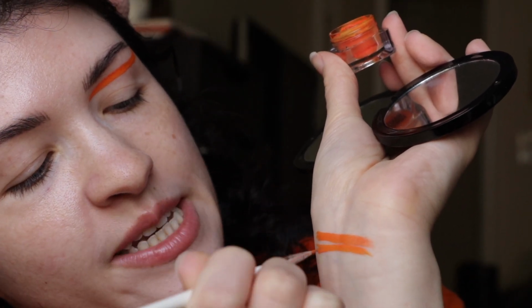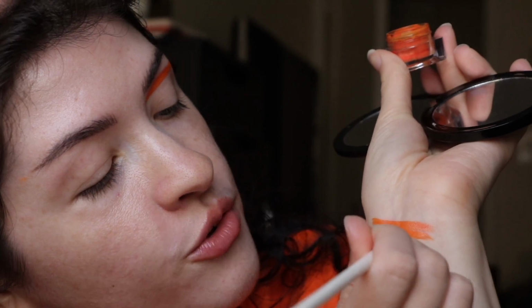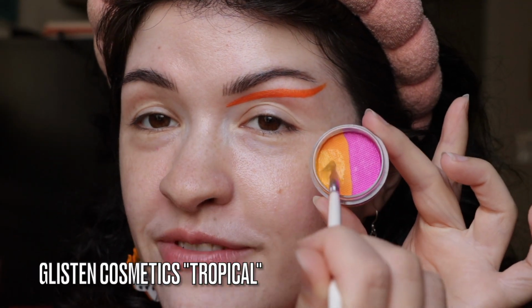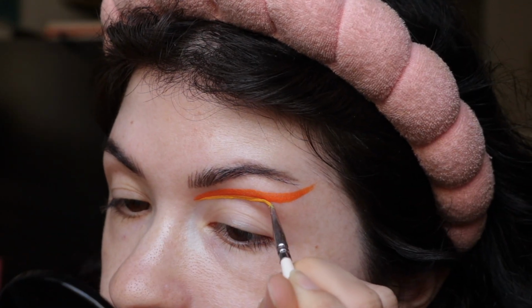Okay, yeah, very similar. I also might say Mango Sunrise is like a hint more warm toned, like a hint more warmth to it than the Glisten one, but both very pretty, just different. Like I said, the Gavissi one is matte. All right, now moving on to the shade Tropical from Glisten. Now this is part of a split liner, so you do get both an orange and a pink. Like I said, yeah, this one is not a dupe.